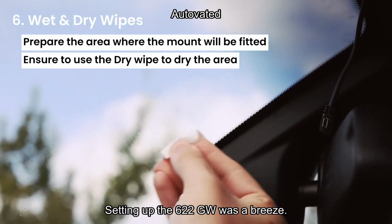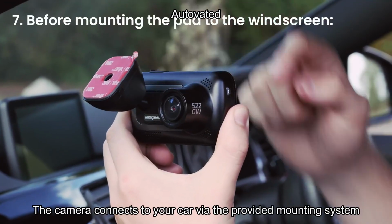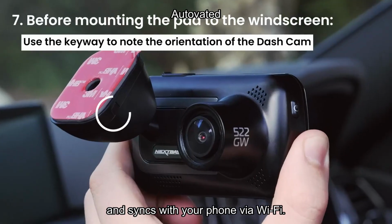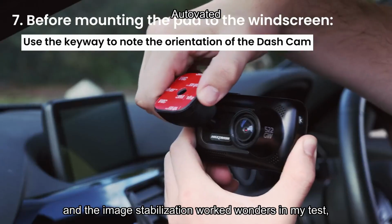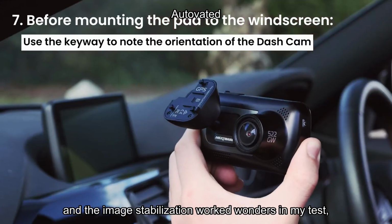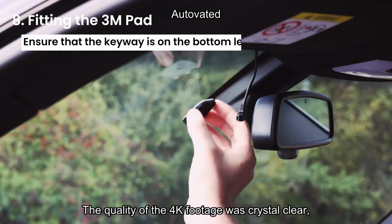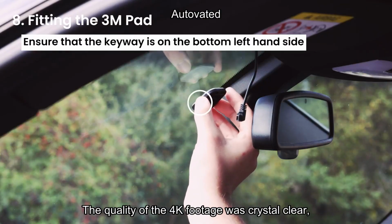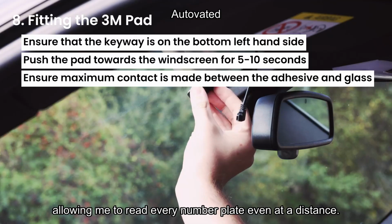Real-world usage. Setting up the 622GW was a breeze. The camera connects to your car via the provided mounting system and syncs with your phone via Wi-Fi. It's intuitive to operate, and the image stabilization worked wonders in my test, even during bumpy drives on rough roads. The quality of the 4K footage was crystal clear, allowing me to read every number plate even at a distance.